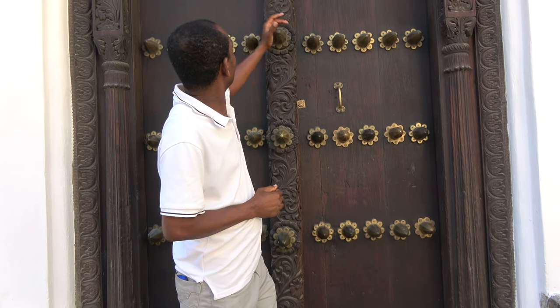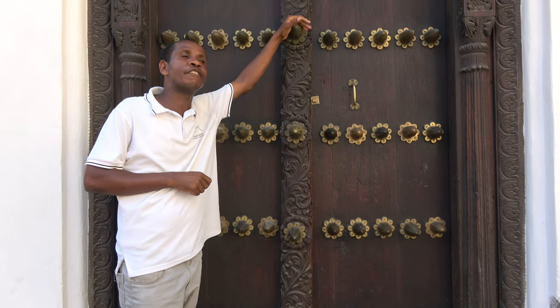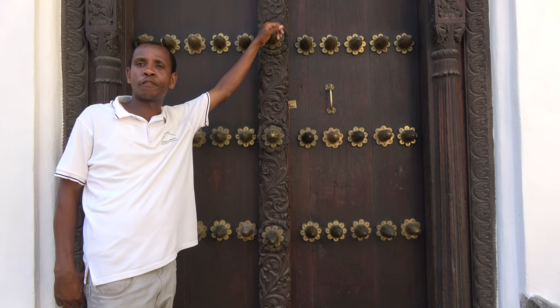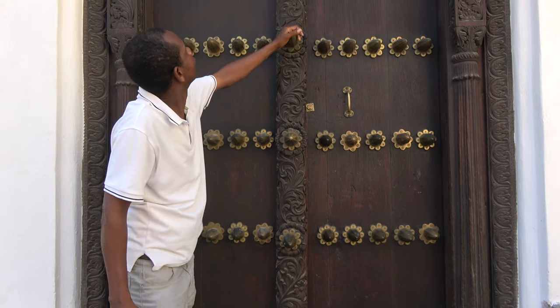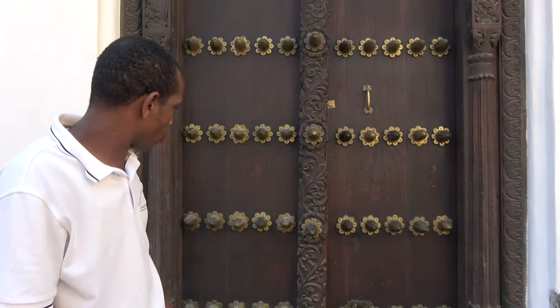And even most of the door timber is teak or mahogany. Teak and mahogany is very expensive. That's why in Zanzibar we have no big forest. That's why we have reservation forest. That's why most of the timber we import from the mainland. So any question?